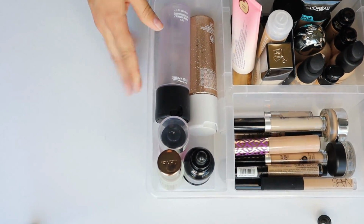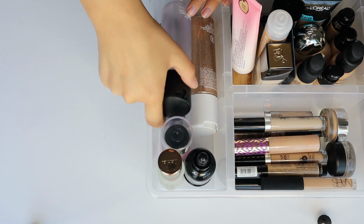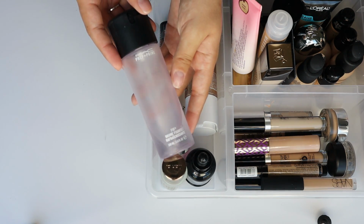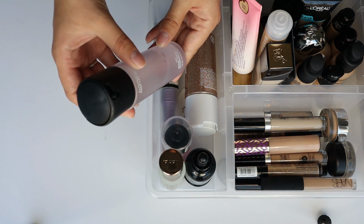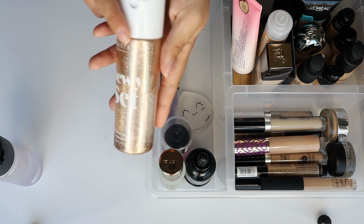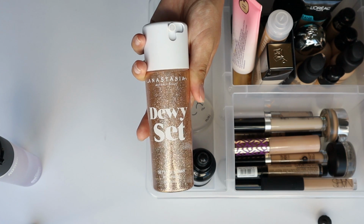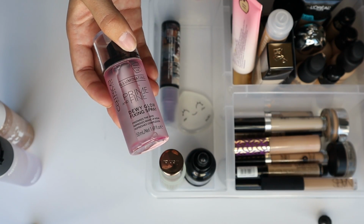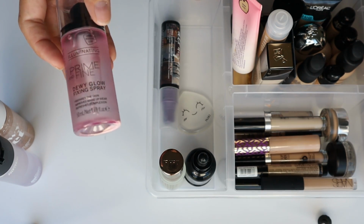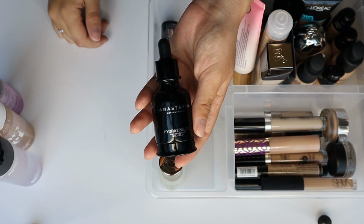I think I'm going to start right here with my setting sprays. I don't think I'm going to be getting rid of any in here, but I have the MAC Fix Plus in the lavender scent. That one's my favorite. Then I have the Anastasia Dewy Set, which is amazing. It's super, super dewy. This is the Catrice Dewy Glow Fixing Spray. I've used this once, and I was really impressed with it, so I'm going to keep it.